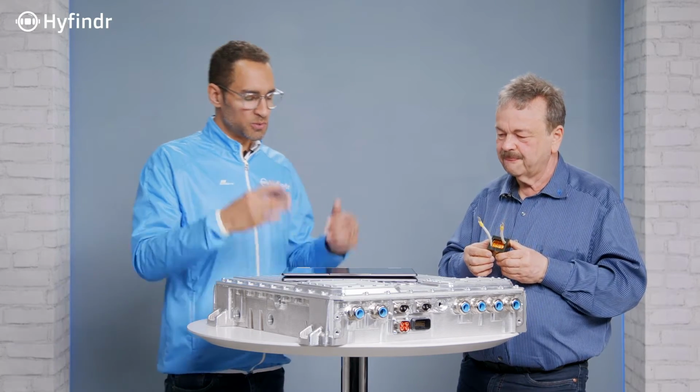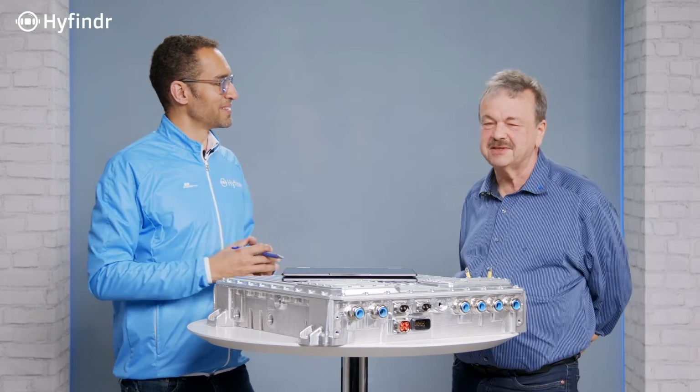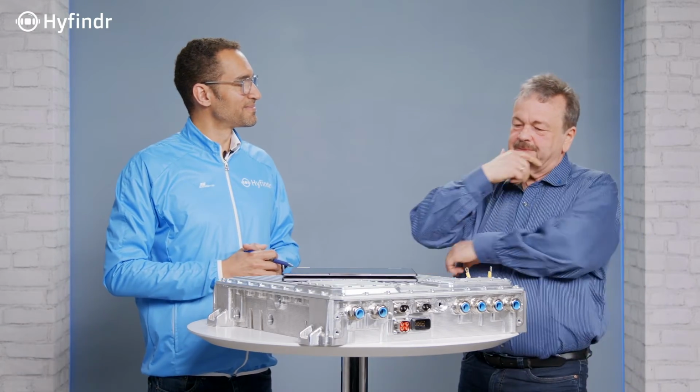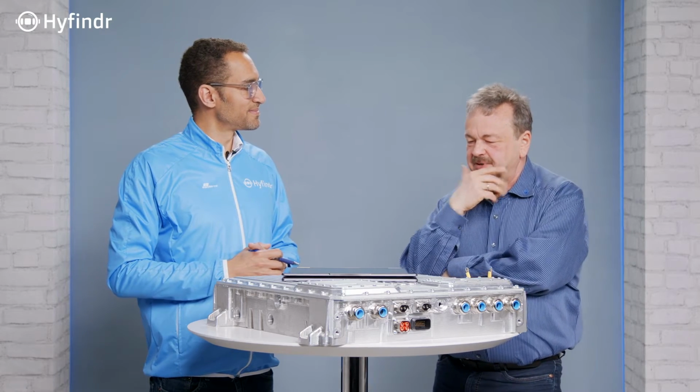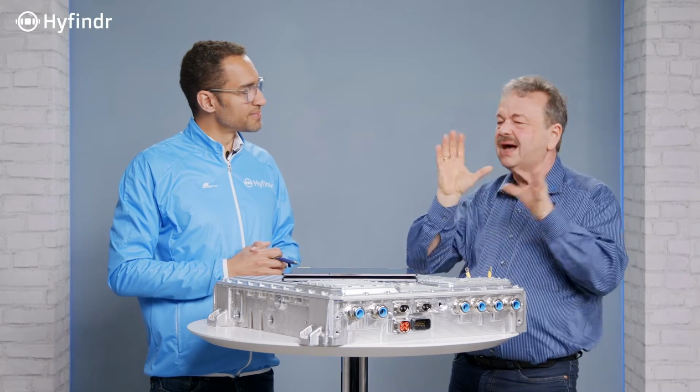Okay. So speaking of balance, and you say losses, I know that efficiency is a bit of a topic in this. That's really the topic. We calculated before we made the construction of this device, the layout, we set some target values.